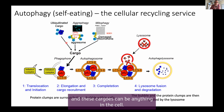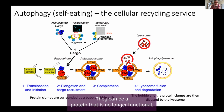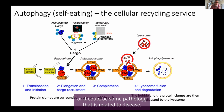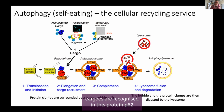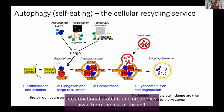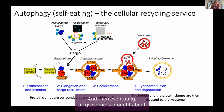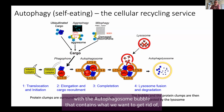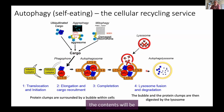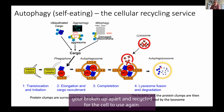These cargos can be anything in the cell. That can be a protein that is no longer functional, or some pathology that is related to disease, or organelles that are at the end of their lifetime. All these cargos are recognized by the protein P62 and transferred into this starting bubble, and then the bubble closes completely, locking those dysfunctional proteins and organelles away from the rest of the cell. Eventually a lysosome is brought about, which is like the waste factory of the cell. Once this lysosome fuses with the autophagosome that contains what we want to get rid of, the contents are broken apart and recycled for the cell to use again.